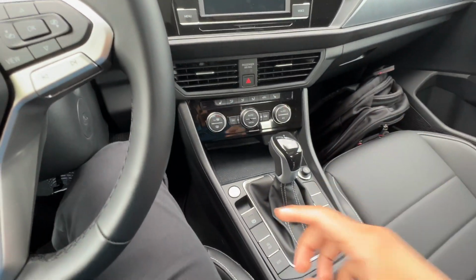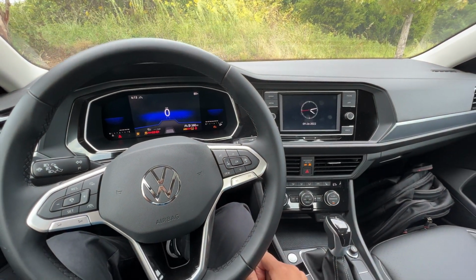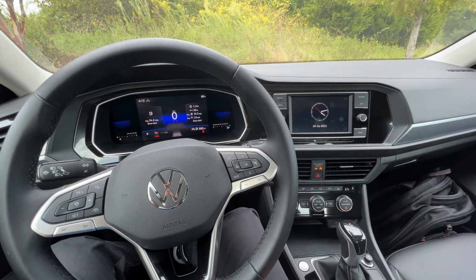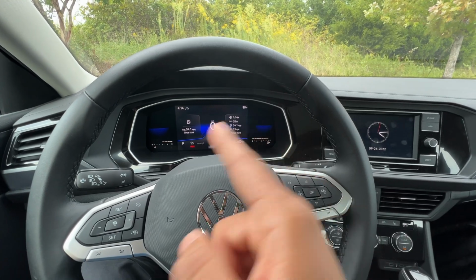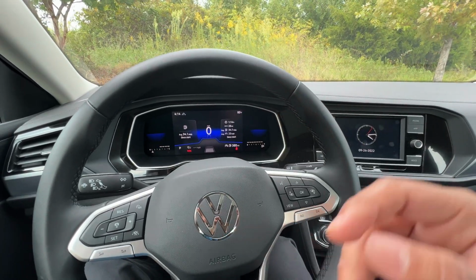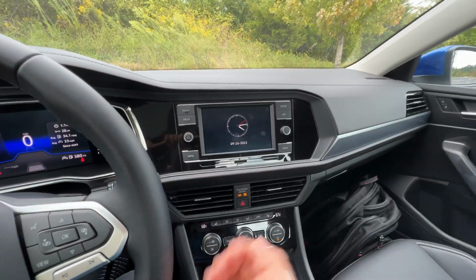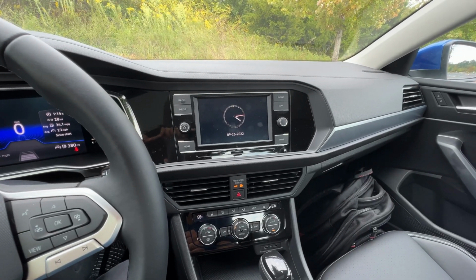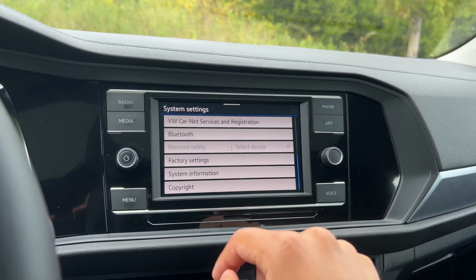We also have your push button start, of course. An 8-inch digital gauge cluster is standard. You have to step up to the SEL trim to get the 10.25-inch gauge cluster screen that will show you some navigation directions and some more sophisticated information as well. Here we have a 6.5-inch infotainment display, which is not large at all. It's nothing special to look at, but it certainly does get the job done.